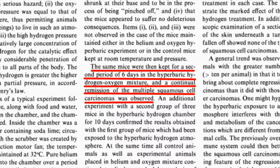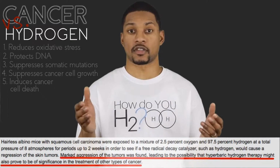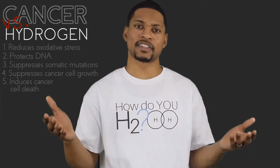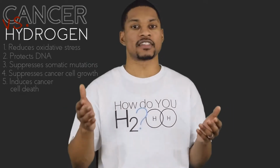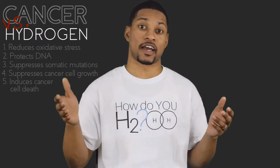The study goes on to say that the same mice were kept for a second period of a 6-day treatment, and continual remission of the multiple squamous cell carcinoma was observed. The study concludes the possibility that hyperbaric hydrogen therapy might also prove to be of significance to treatments of other types of cancer. Now, obviously, none of us are mice, and our access to hyperbaric hydrogen therapy is most definitely limited. But nevertheless, it is a very promising study and lends to the possibility of more exciting research.